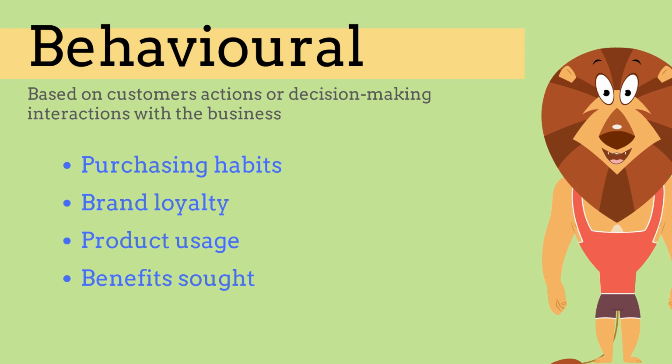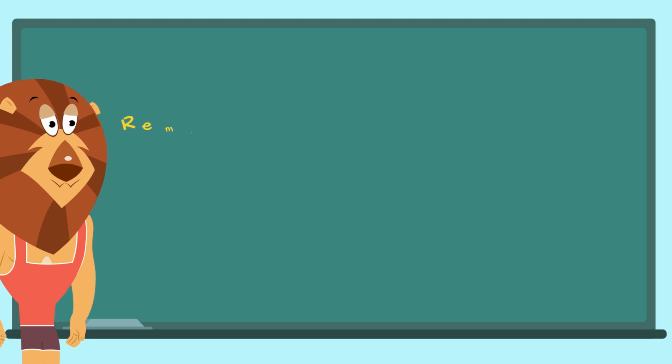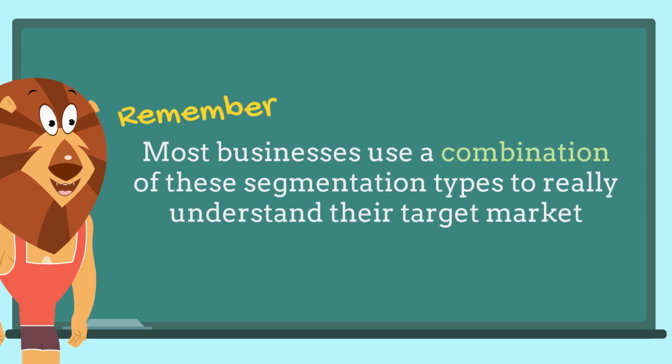Behavioral segmentation groups customers based on their actions and decision-making patterns when interacting with a business. This approach helps businesses tailor their strategies to match different customer behaviors and preferences. Just remember that most businesses use a combination of these segmentation types to really understand their target market.